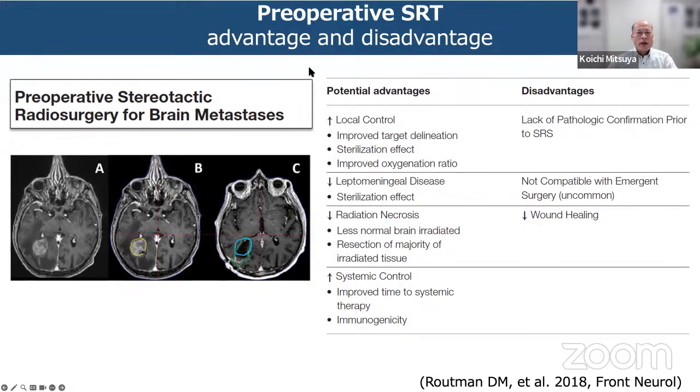Preoperative SRT advantages and disadvantages. Potential advantages: local control improves, and leptomeningeal disease and radiation necrosis are avoided. Disadvantages: lack of pathological confirmation before SRS, and not compatible with emergent surgery.